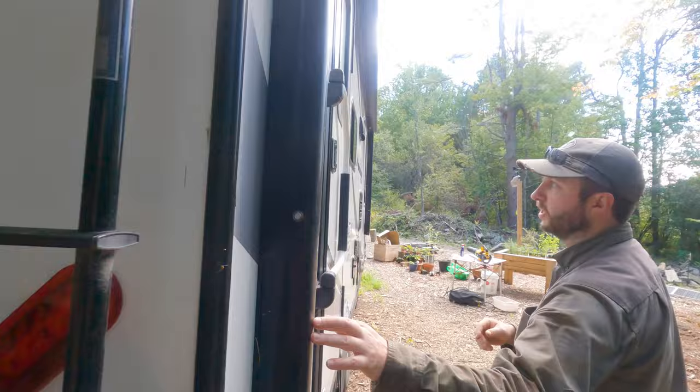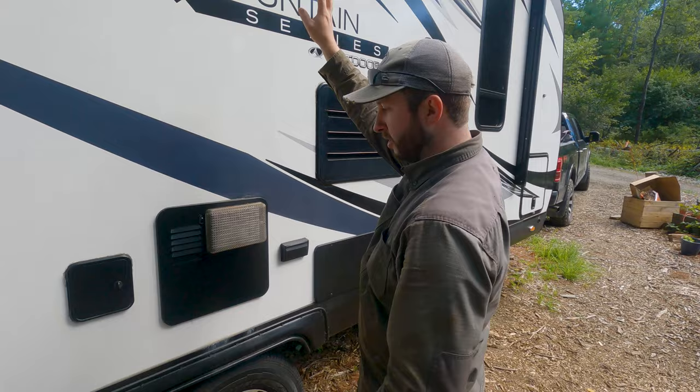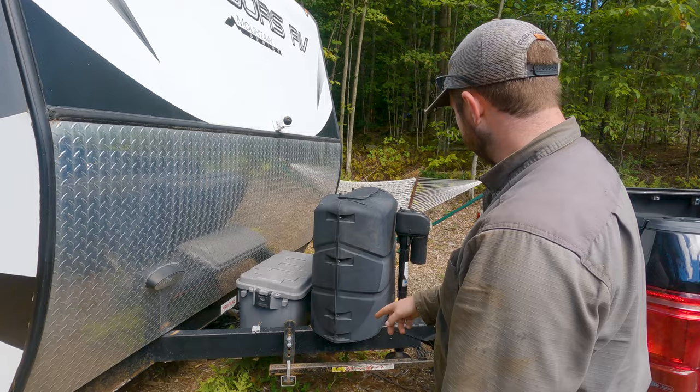Stabilizer's up, awning is in, door is closed, not locked. Again, for a short journey, that's fine. Handles across, steps are up. Tire pressure is again good, nothing under the wheels. Window is closed, vent is open, but again, normally we'd close that. Window is closed, stabilizer's up, door is closed, unlocked, but that's fine. Bar is across. And the L bracket is in, as I confirmed before. So I think we're good to hit the proverbial road.